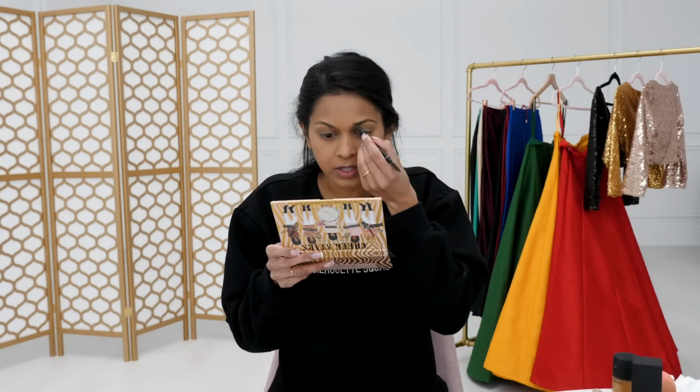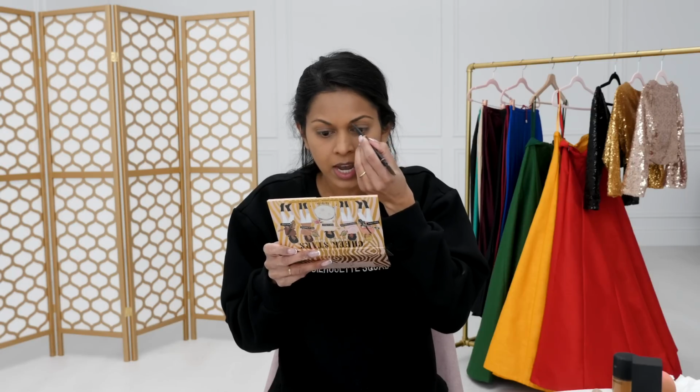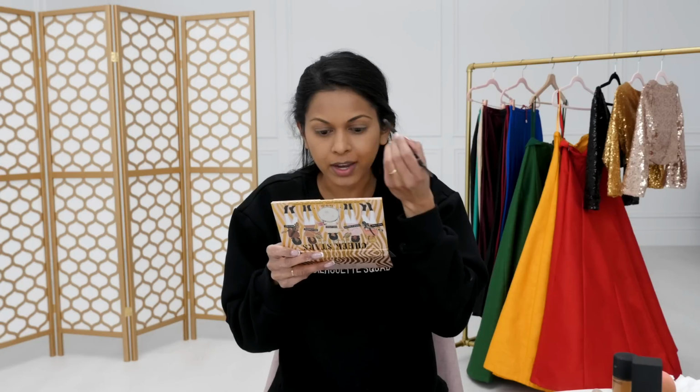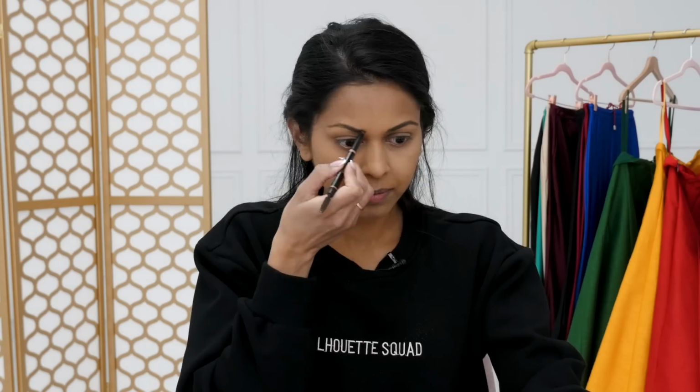Always start with what you have and then build on top. You can just like do short strokes in the direction the hair is growing and like fill in any spots where you feel like you don't have a lot of hair. As long as you have eyebrows, you're winning.